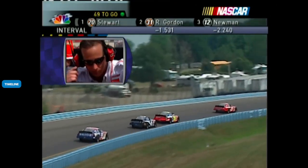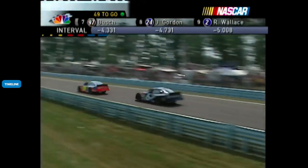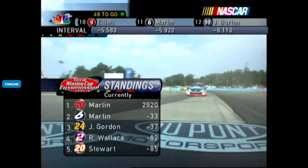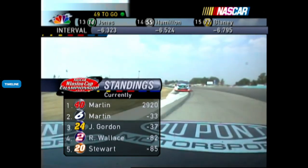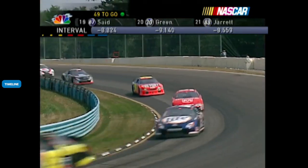Like you said, Alan, limping around in 38th is Sterling Marlin. They've had the points lead since the 2nd week of the season. They're hoping just to leave here with something close to the top of the points. Well, they don't have to mow the grass on the front stretch here anymore. No, Jeff Gordon did that for them. Look at that. Mark Martin now 33 points back. Jeff Gordon just 37. Man, we have got ourselves a points battle going to Homestead.